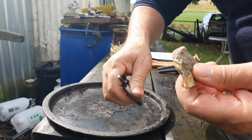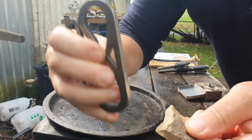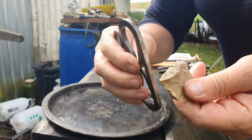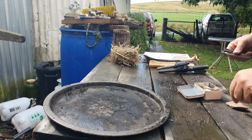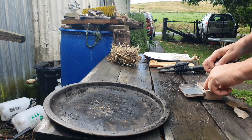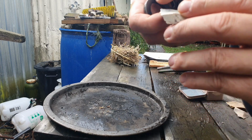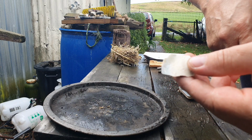Forward chert, friends. One of these pieces, this piece here, you can see almost the blue in there. I got given a bit of just one piece and it was called Florida Coral.